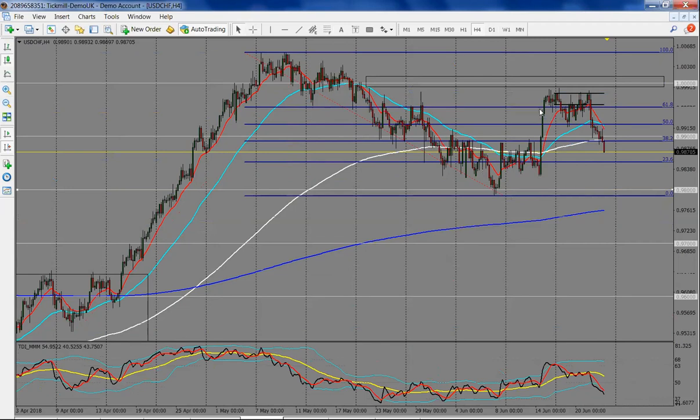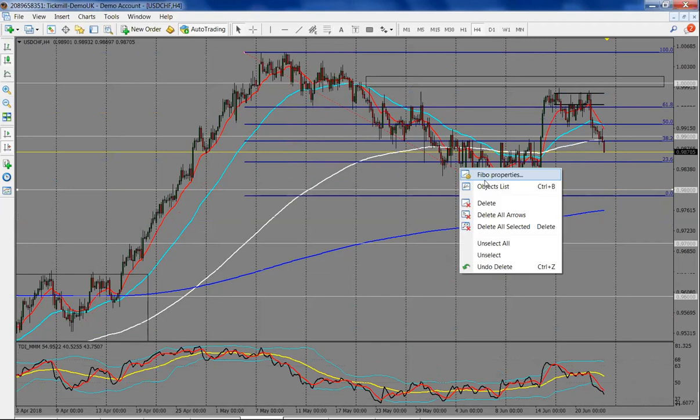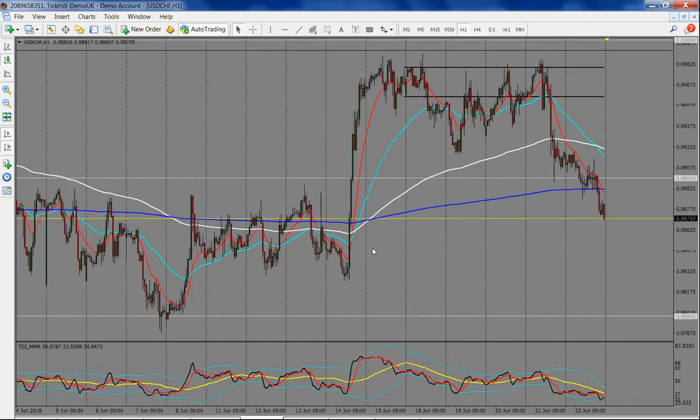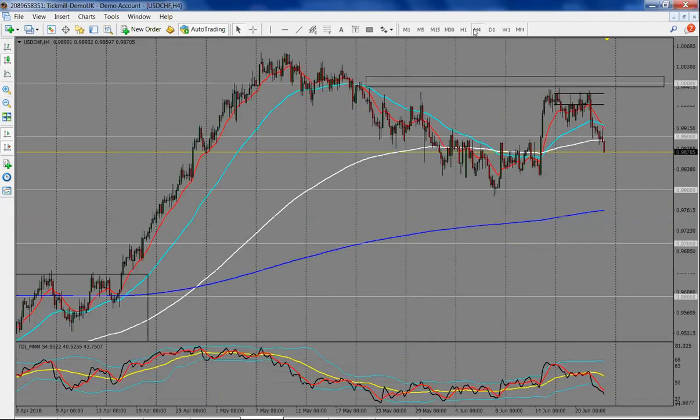Okay, we do see a 50 and 62% just being broken and the market pulled back inside the results. Now for me, I'd definitely be looking for a short-term long around these lows over here. Definitely a lot of buying around that area.